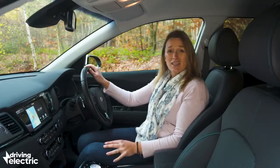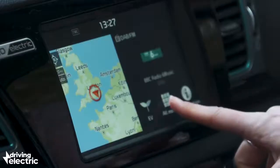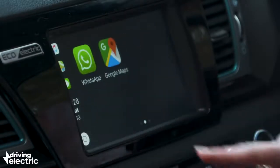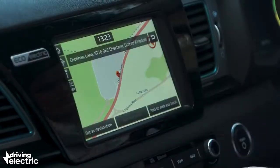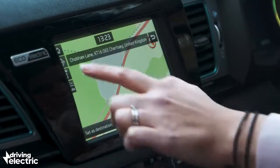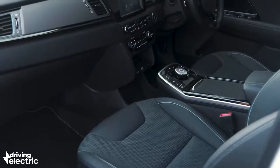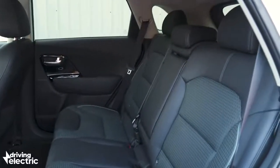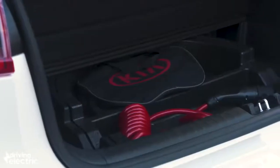All the connectivity and infotainment stuff is just as comprehensive. You get this 8-inch touchscreen as standard, including Apple CarPlay, Android Auto, SatNav, DAB, Bluetooth, everything you could want, really. It's actually quite a good system as well. It responds quite quickly, it's quite easy to use, the graphics are okay, so to be honest, it's one of the better systems in the class. Practicality is good too. There's a decent amount of room in the back, a fraction more headroom than in the Kona, if probably not quite as much room generally as you get in the Nissan Leaf. The boot is really practical too, with dedicated storage for the cables beneath the floor.